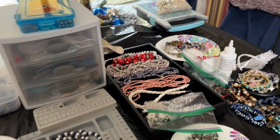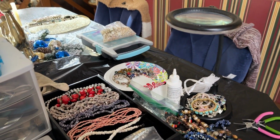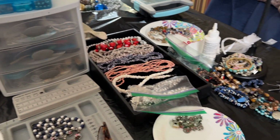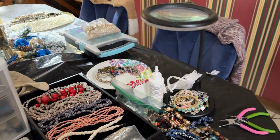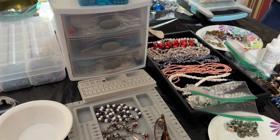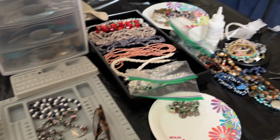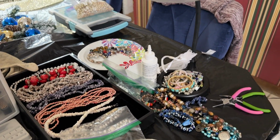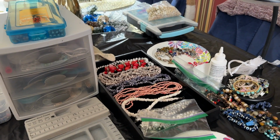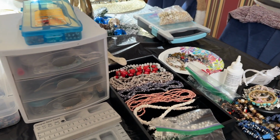And I had gotten a lot of things from estate sales, and my sister gave me things from estate sales. So yesterday I spent most of the time organizing, going through, putting the colors together, putting the silver toned pieces together so that I wouldn't have to worry about doing that when it came time for me to make new jewelry. I thought if I get it all done and all fixed, then maybe it will be easier when I get ready to start.